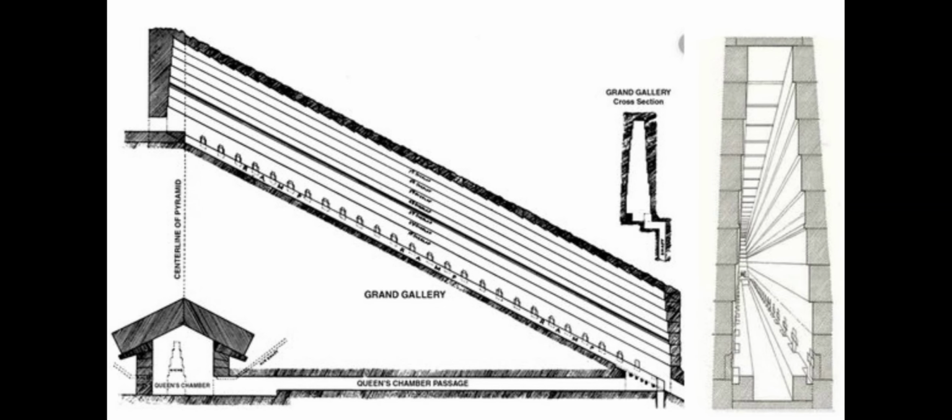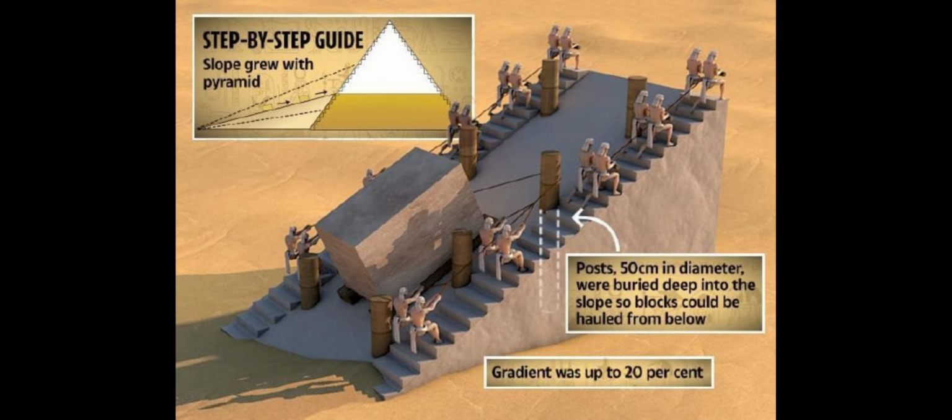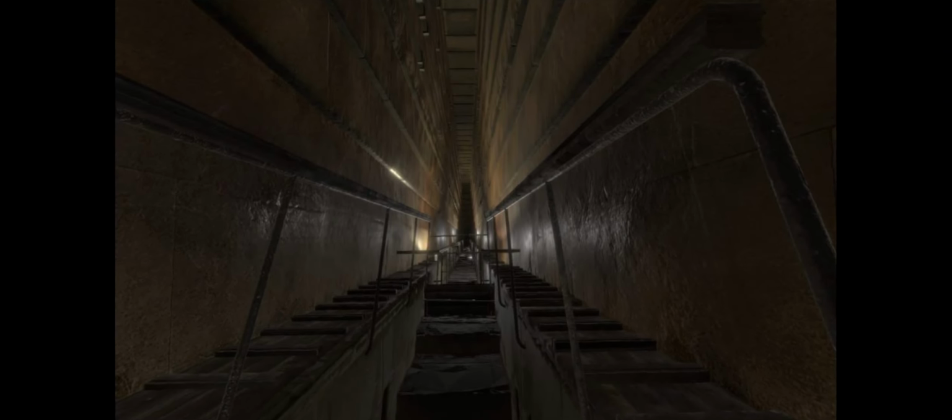The Grand Gallery is a unique feature within the Great Pyramid of Khufu. An internal ramp with an angle of just over 26 degrees exists deep within the structure. If this ramp originally extended from the foot of the pyramid, it would have been a simple way to raise the blocks, layer by layer, to the upper courses of stone. Much like the ramp system used at Hatnub, the stones could have been hauled on sleds, up through the gallery to the next layer of construction.